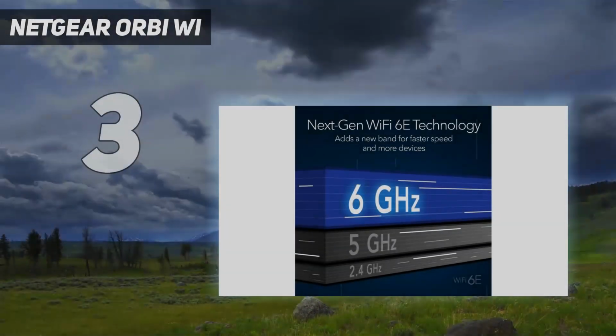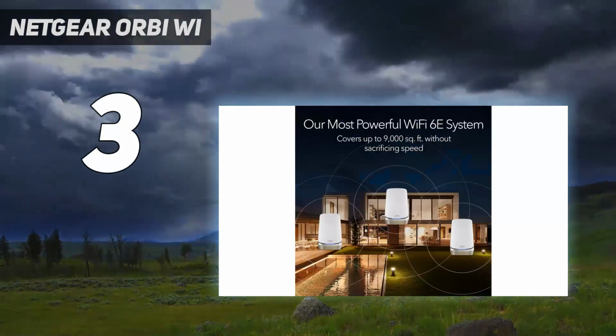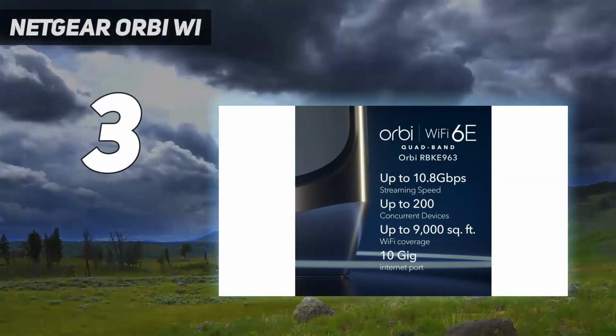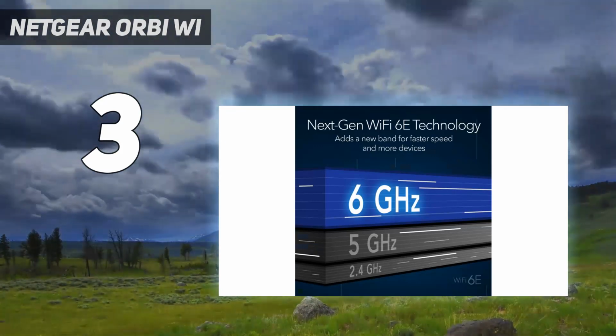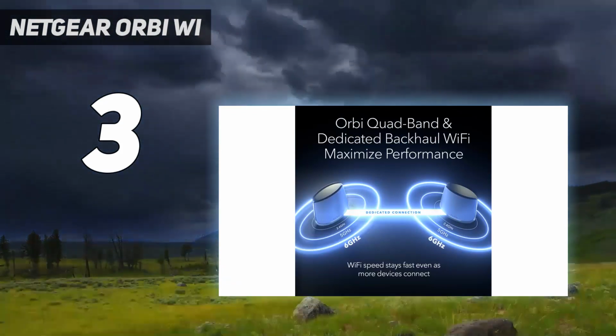Netgear Orbi Y. Easily the fastest mesh router system on the planet, Netgear's Orbi RBKE963 is also the most expensive. But if you have money to burn, a gigabit broadband connection and an enormous house, this is the mesh system for you. The RBKE963 can cover up to 9,000 square feet, add a third satellite and you can go to 12,000 square feet.